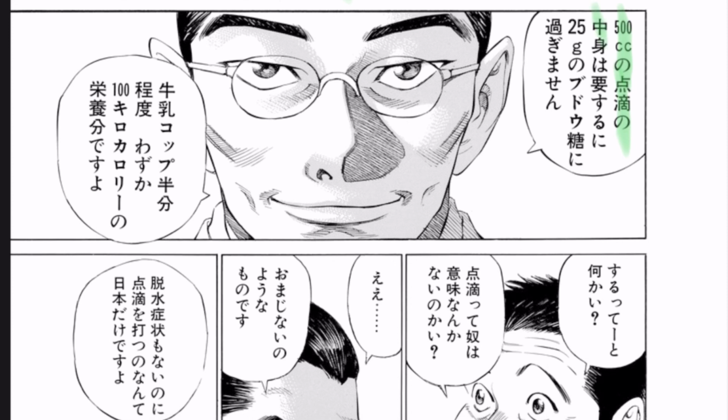500ccの点滴の中身は要するに25gのブドウ糖に過ぎません。So what's inside 500ccs of an IV, 要するに... ooh, we've done this grammar before. I want you guys to try and scratch your brains and remember 要するに, and if you can't remember, go back and check that Google Doc that I put up and see if you can find this. We definitely have done this before.